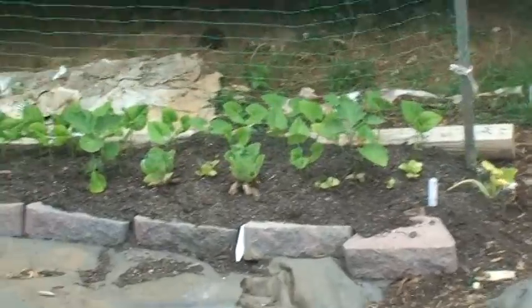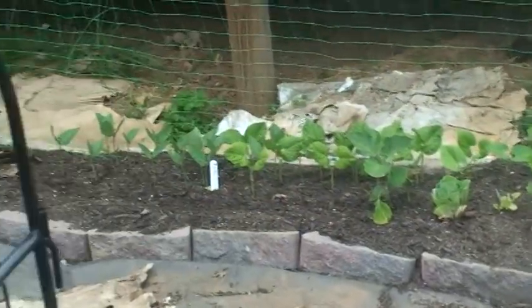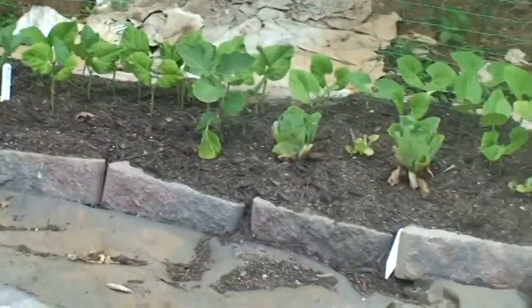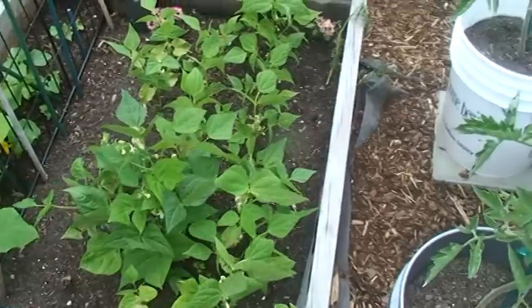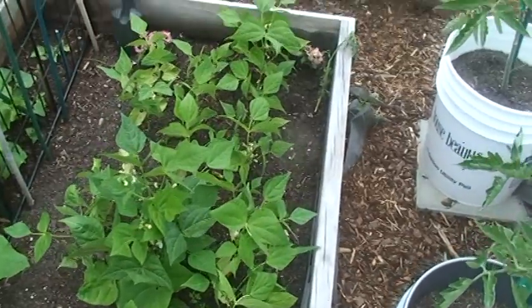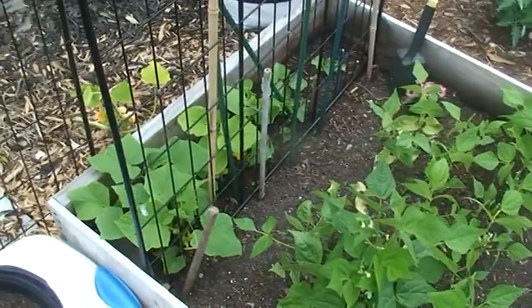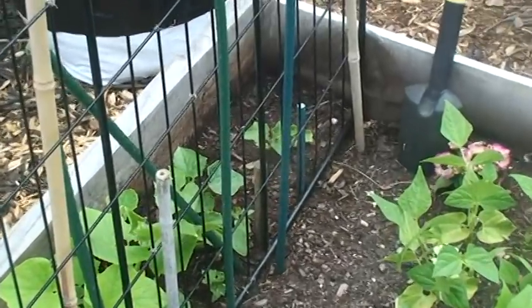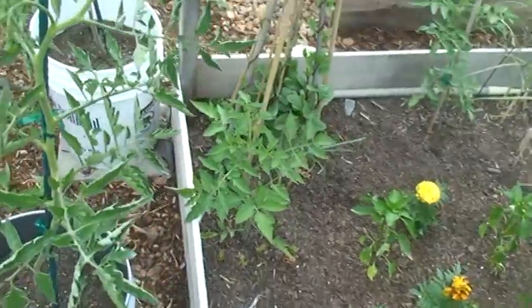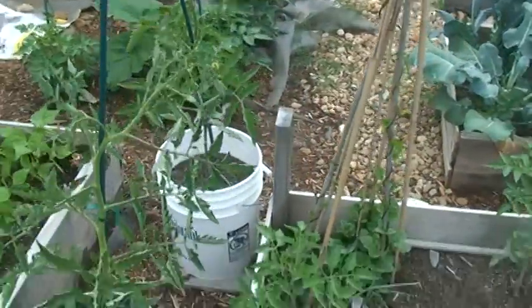Got some beans over here that should be running up their trails real soon. And a watermelon or two stuck in the ground. A couple lettuce, radish. Right here I have some bush beans, blue lake beans. More cucumbers, the Japanese long, the lemon, and the Boston. A couple more tomatoes in buckets.